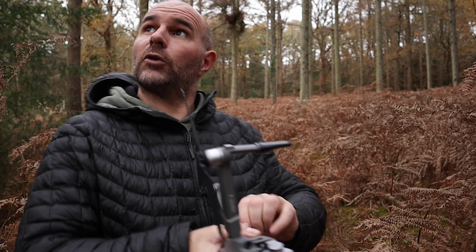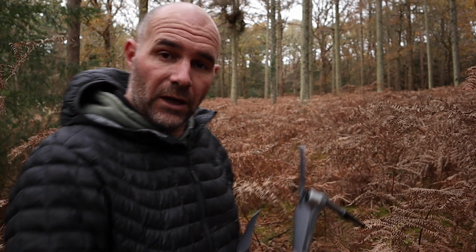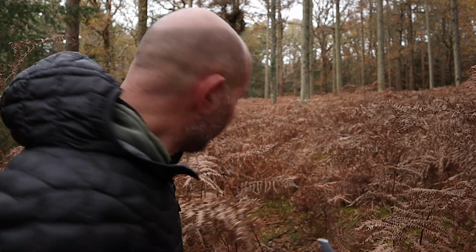But anyway, it has gone a bit dull now, but that oak is still shining away, so I'll go and get launched and see if we can get a frame.